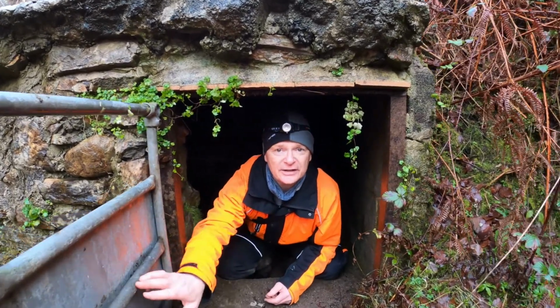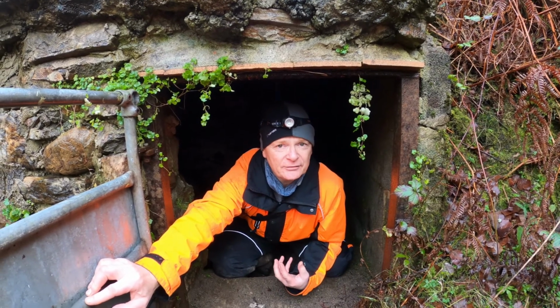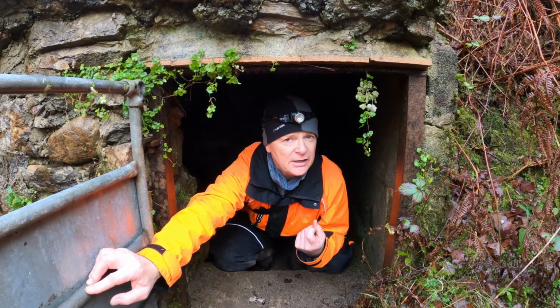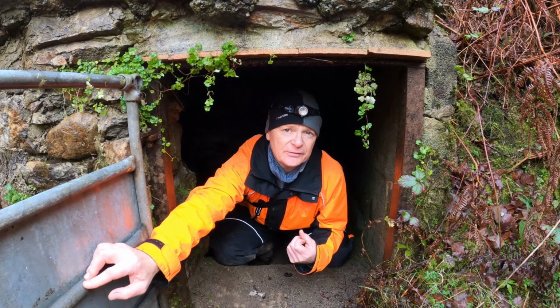A couple of interesting things. First of all, it's been very, very cold recently. It was raining heavily last night. There were 8 bats in here yesterday. There's only 1 today. Now that's really interesting. It just indicates how much shifting around bats can do at this time of year.